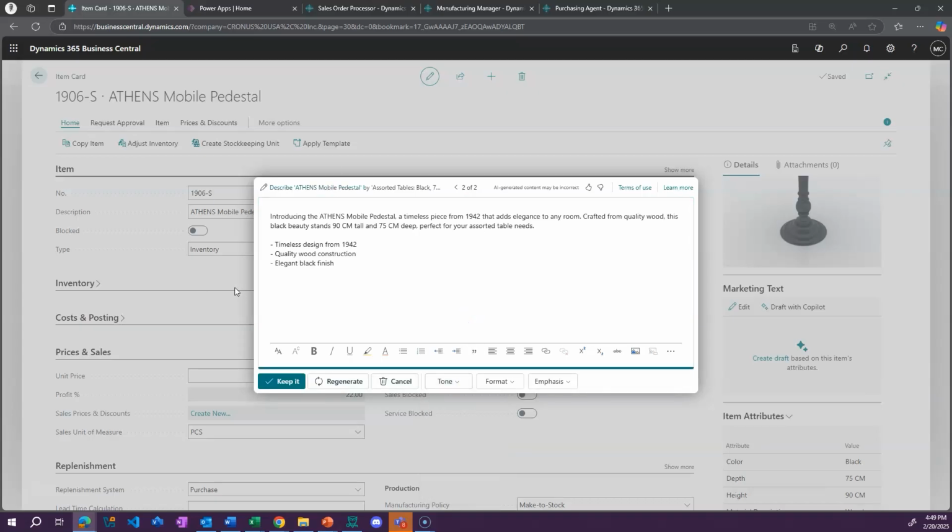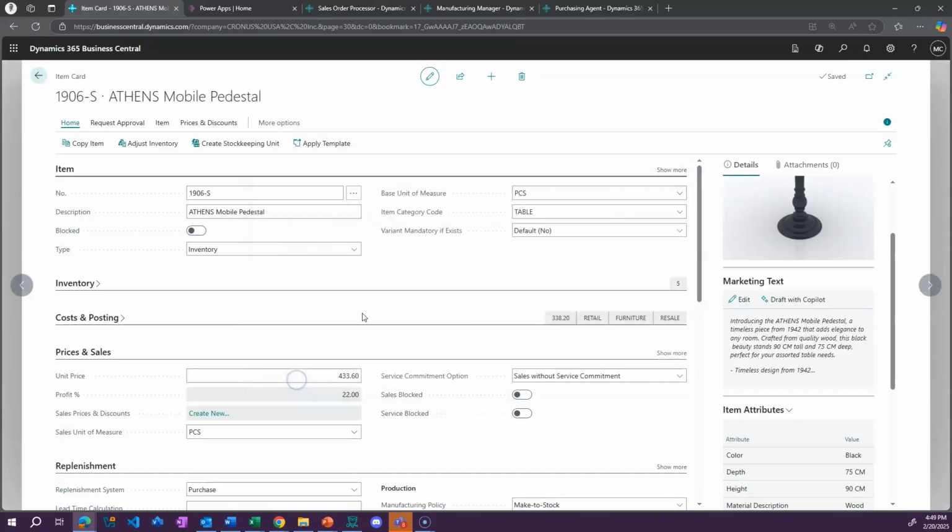So I can use Copilot. I could keep that, and now that becomes my marketing text for this item card. And with Copilot, I can also translate into different languages. So I can have multilingual marketing text in different languages for the same item.